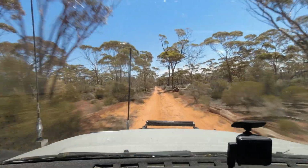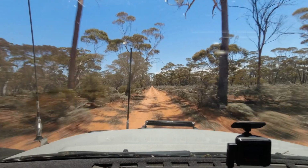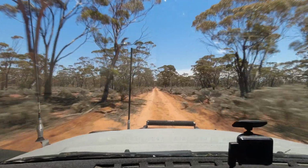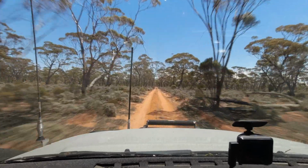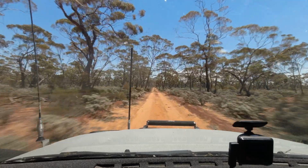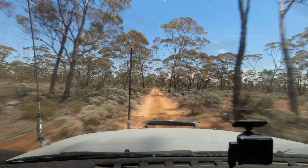We're coming across the intersection with the Victoria Rocks Road. We're going to stop there and have some lunch. This is an absolute wonderful drive though, but you got to be careful. There's a lot of washouts and ruts and jump ups and things like that sneak up on you if you're not careful. But it's been a good drive. Alright, chat to you soon.